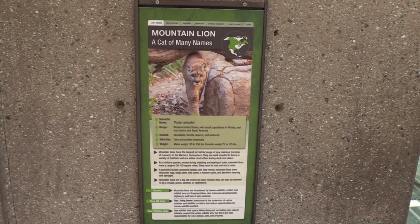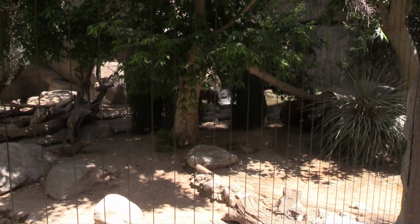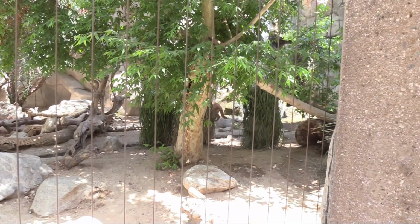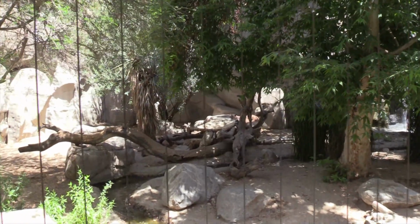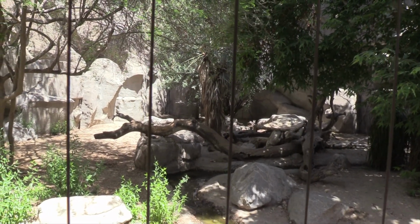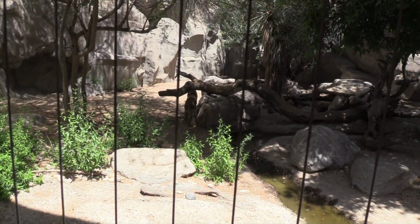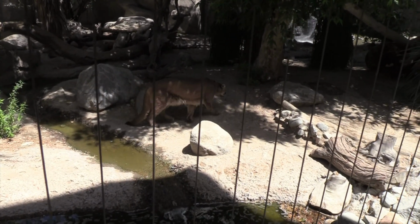Mountain lion, a cat of many names. Oh, there we go. Now I see the mountain lion. There's a pretty kitty. Hi, pretty kitty! Hoping the kitty cat moves around closer. There we go. Oh, there we go. Hi, meow. Hi, kitty cat. I bet you can take a nap. Very, very pretty cat. Hi, sweetheart. How you doing? Oh yeah. Hey, pretty baby. How are you?